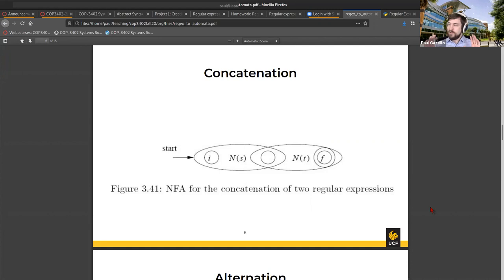So the way we think of this is that if we already have an automaton for a regular expression, then if we want to concatenate two regular expressions, we take the accept state of the first regular expression, and we just make it the same as the initial state of the other regular expression. You with me on this?